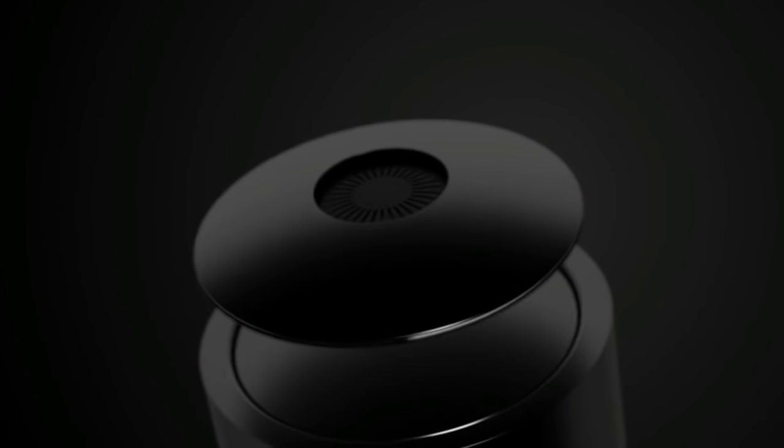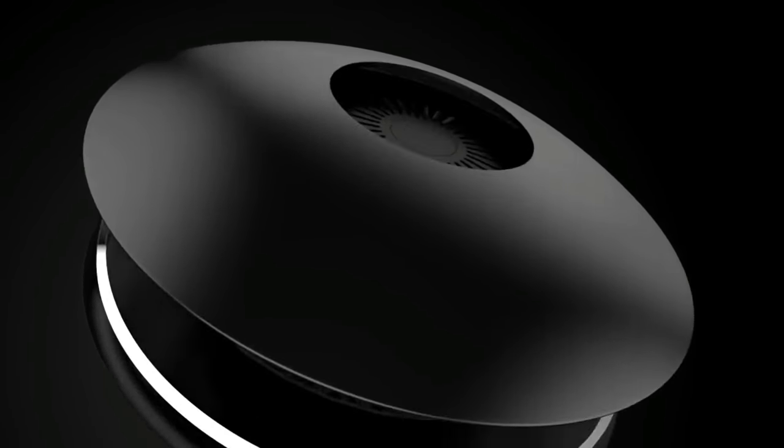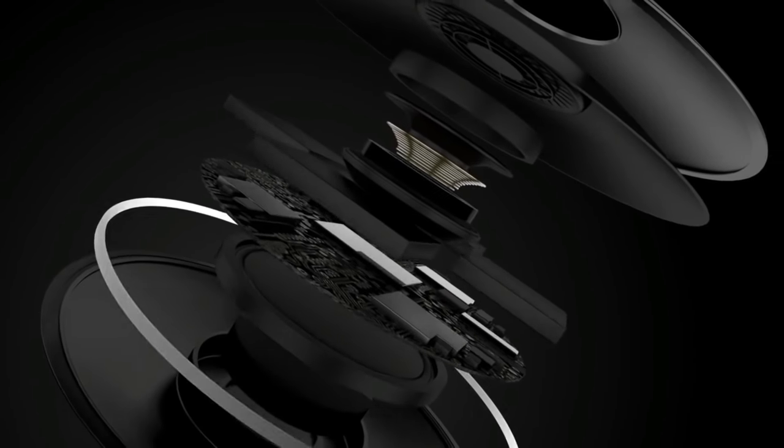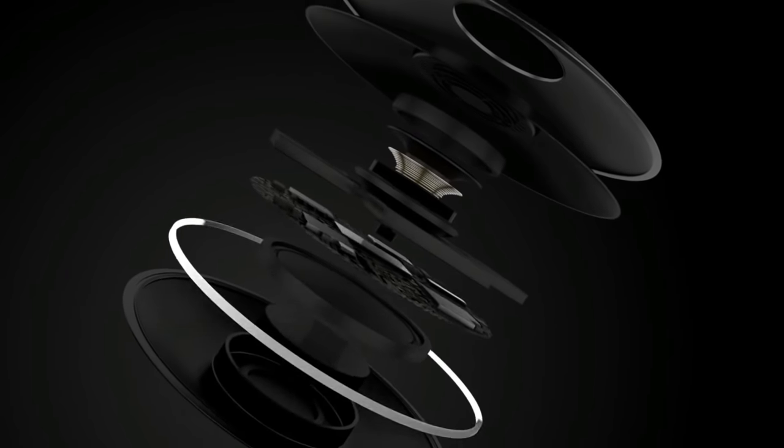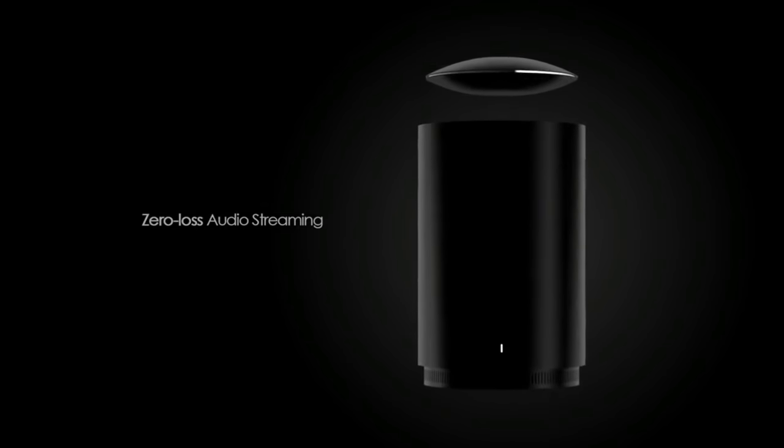Introducing Mars, the levitating portable Bluetooth speaker with high fidelity sound, subwoofer, and 8 hours of battery life. Mars is equipped with an ultra-thin 1.75-inch high-frequency horn. By using a world-renowned audio compression solution, it retains the full integrity of original digital audio and is optimized for real-time zero-loss audio streaming.